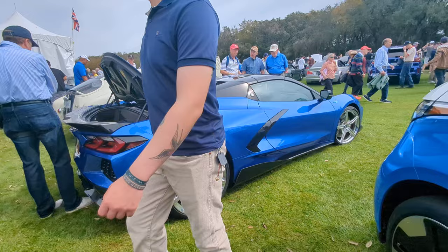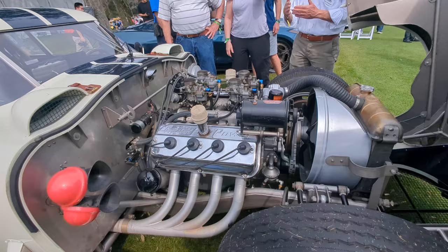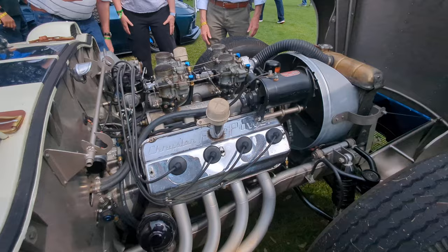And a Cunningham. There are a lot of these at the Revs Institute, and I have a separate video on one of these that was owned by the same family for many, many years. It actually comes to my local Cars and Coffee, Katie's Cars and Coffee. You can watch a video of that one. But very cool to see a Cunningham.